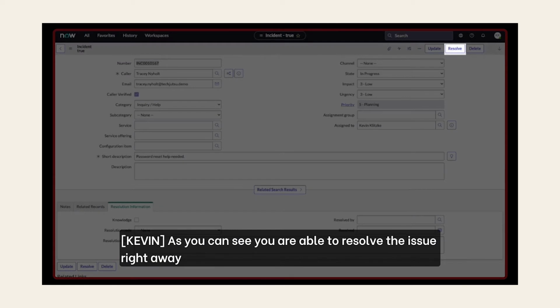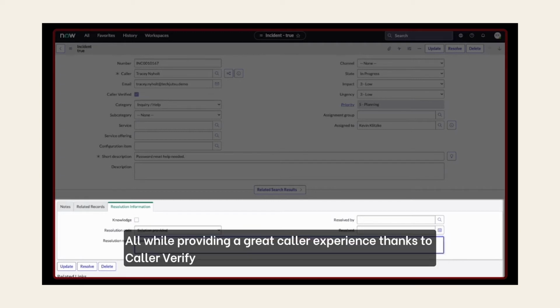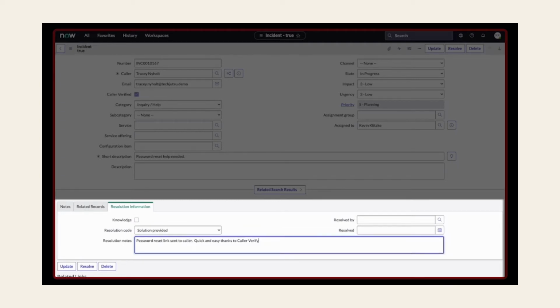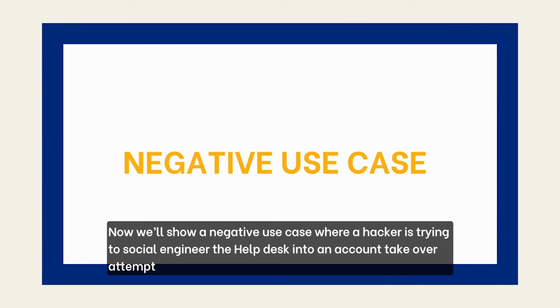As you can see, we're able to resolve the issue right away with increased security and reducing average call handle time, all while providing a great caller experience, thanks to Caller Verify. It's simple, it's secure, it's Caller Verify. Now we'll show a negative use case where a hacker is trying to social engineer the help desk into an account takeover attempt.